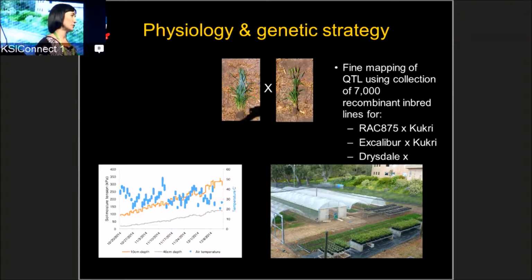Because they are mini plots, we don't need a large seed increase, which is one of the issues when you do field trials. You can imagine that when you have a large collection of 7,000 recombinant inbred lines, it's hard to have a kilo for each. So that's what we use, and we also have a rain-out shelter, irrigation, a weather station, and gypsum blocks to monitor soil water potential, as you can see in this example here.